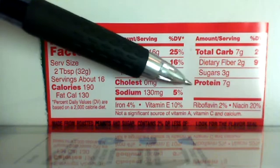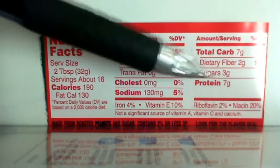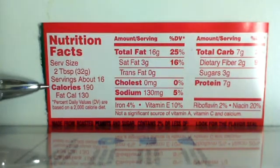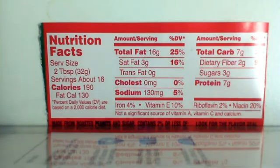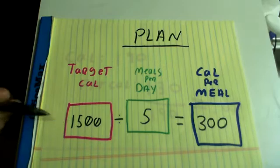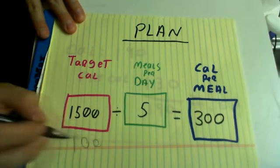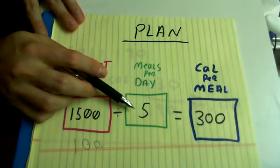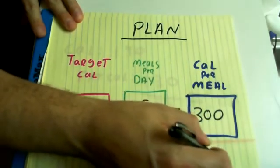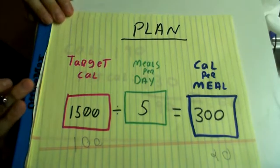Now, your doctor will tell you how many grams of protein you need a day, but I'm going to show you how to make sure you know you're getting enough per meal. Just like we do with the calories, we're going to break it down for every meal. Let me show you. Now, just like our calorie count, we can do the same thing with our protein. If your doctor says you need 100 grams of protein a day, and we know you're eating 5 meals a day, you need to make sure that you're getting 20 grams of protein per meal.